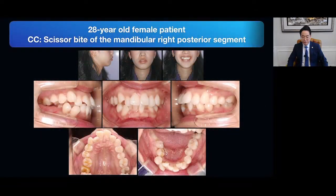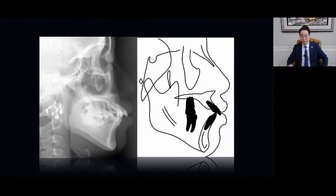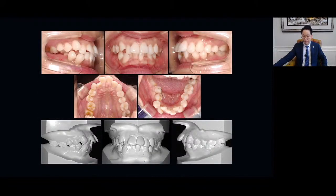This is our 28-year-old female patient with the chief complaint of scissor bite. Patient presented with a skeletal class 2 pattern with ANB of 4, and her lips were protrusive. Intraoral examination revealed a class 1 molar and canine relationship on the left side. The patient had 5 mm overjet and 30% overbite. The maxillary arch had moderate crowding with proclined incisors, and the mandibular arch had severe crowding with lingually displaced right posterior segment.